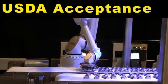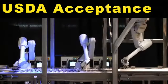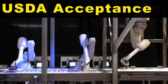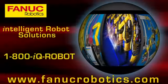The M430iA high-speed food picking robot is the first robot to meet the hygiene requirements for meat and poultry processing and receive equipment acceptance from the USDA.